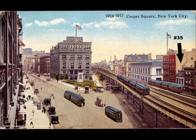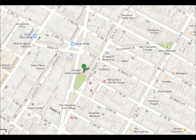Federal-style and Greek Revival-style houses were built there. In the 1830s through 1850s, larger institutions such as churches, schools, and libraries moved into the area, and it was at this time that the Foundation Building was built. The use of cast iron facades became popular in the area at that time as well. Check it out at 7 East 7th Street.